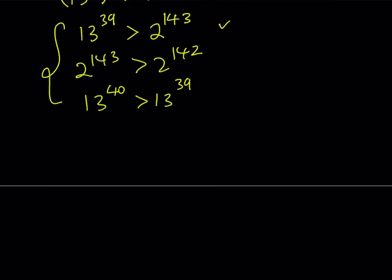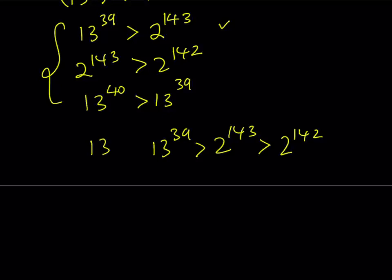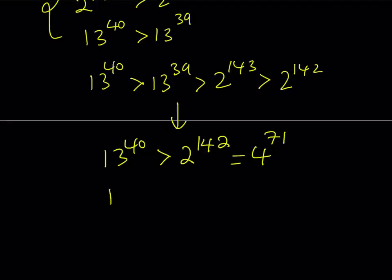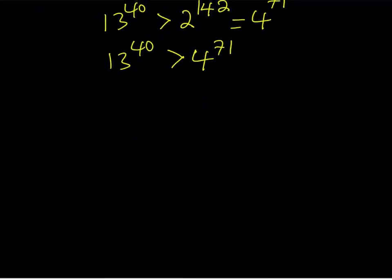So now how do you put this all together? Let's go ahead and do it. I have 13 to the power 39, which is greater than 2 to the power 143. And obviously that is greater than 2 to the power 142. And I also know that 13 to the power 40 is greater than 13 to the power 39. Therefore, we have this chain of inequalities, which implies that 13 to the power 40 is greater than 2 to the power 142, which is equal to 4 to the power 71. So I can safely say that 13 to the power 40 is greater than 4 to the power 71, which we were trying to compare.